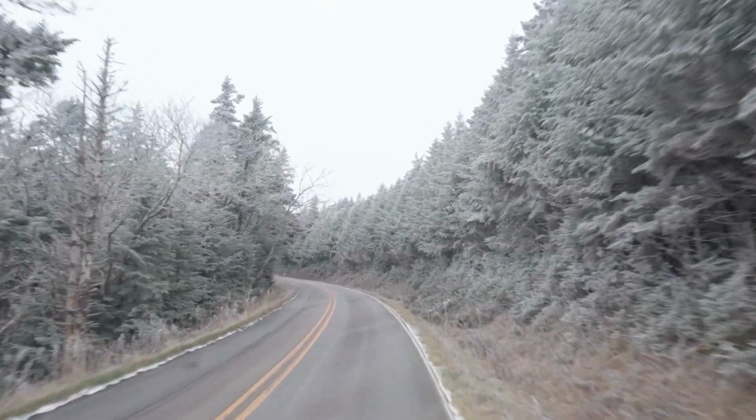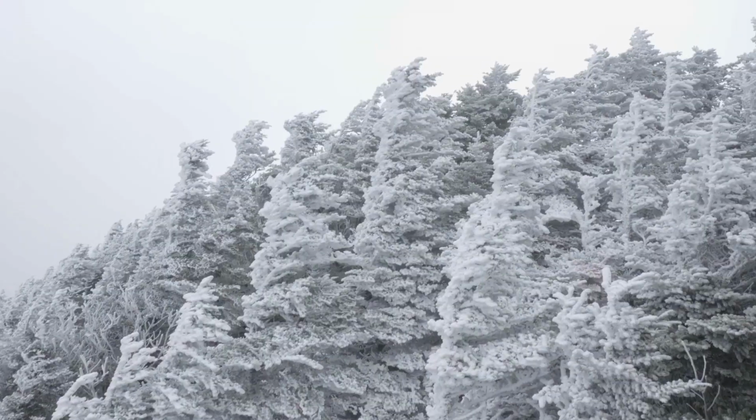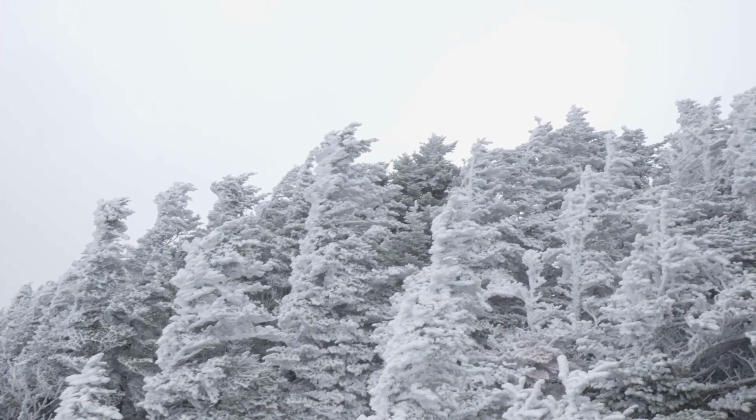Right. So 8 to 10 feet. That's the idea, to give them enough space to grow. Let's go see some more. Let's go see some mature spruce. I'm ready.